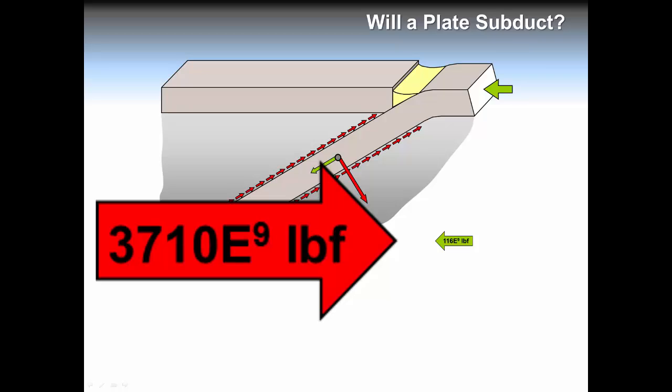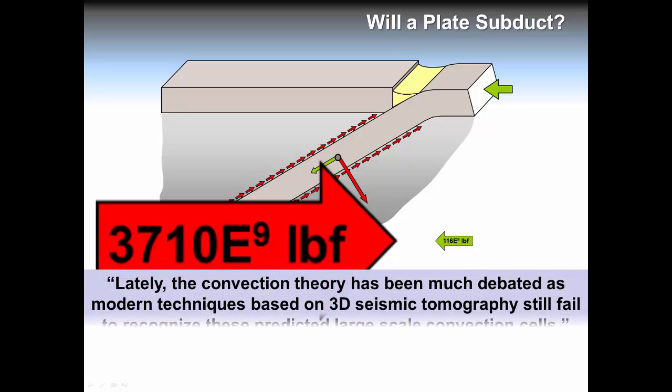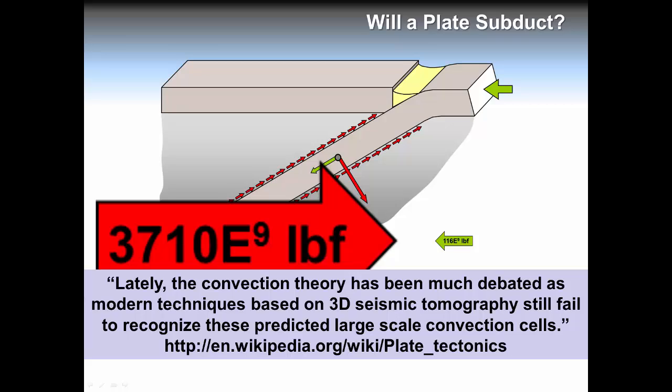Any explanations of lubrication suffer from then having to explain the origin of the lubricant. Something is wrong with plate subduction theory, and as more information is collected, the evidence against plate tectonics and mantle convection continues to mount. So much so that I was surprised to see this admission in Wikipedia's plate tectonics page.